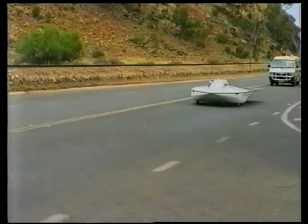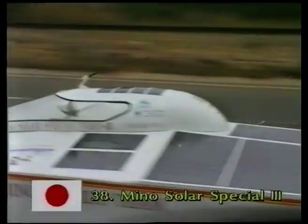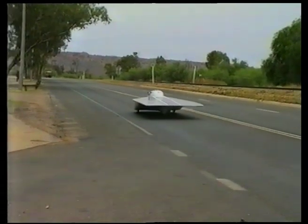Solven, Denmark and the Mino family leave Alice Springs, but some stay behind.